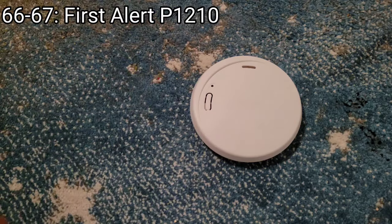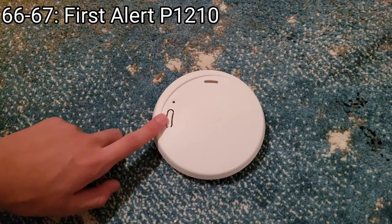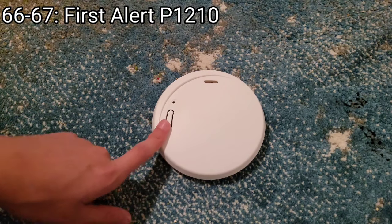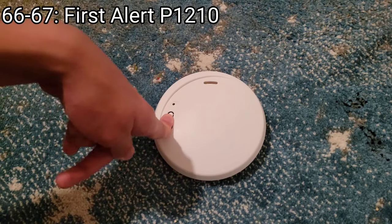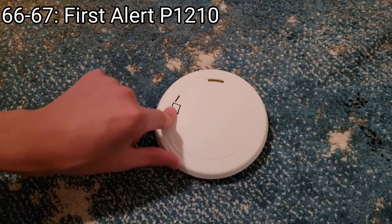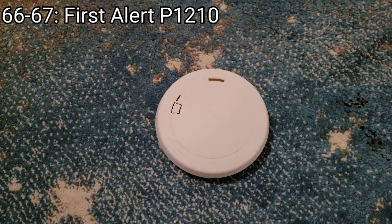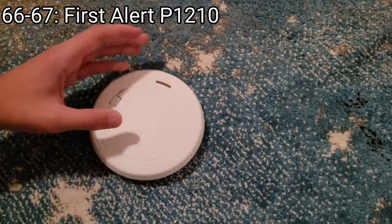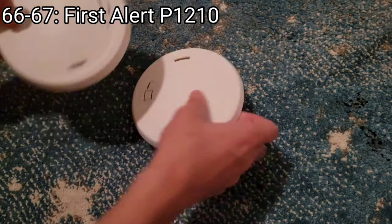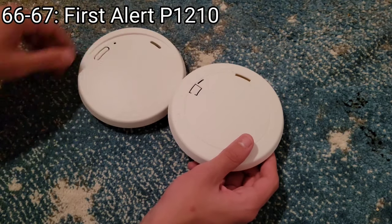So we'll test them. Yeah, so this right here is the first gen P1210. This is a first gen model. Go ahead and test it. It's a full electric slimline unit. So yeah, it's cool because it's slim. Some people don't like them, but nah, I think they're good. And now we have the second generation model. This is the second gen P1210. And we'll go ahead and test this one. Here we go. They both look the same on the back, but they're different on the front. Different test button, different light, different pie zone, has a little ridge. There you go.